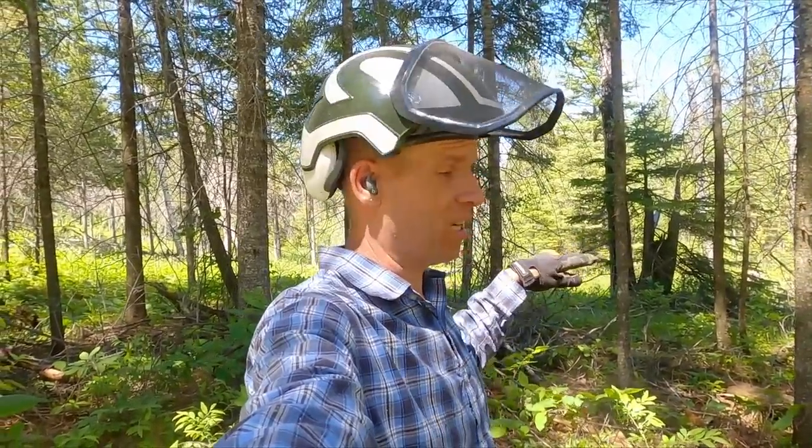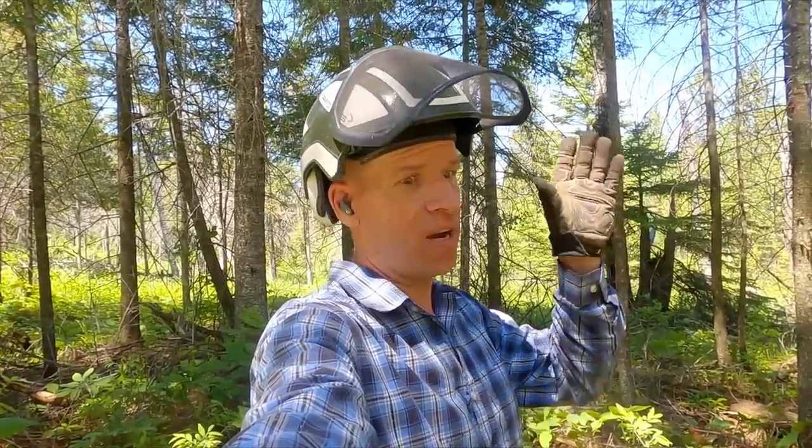If you were, and there are videos all over YouTube of people doing this, but if you were just to go at a tree, like cut from the back all the way through, you don't really have any control of where the tree's gonna go. Like, gravity's just gonna take it.